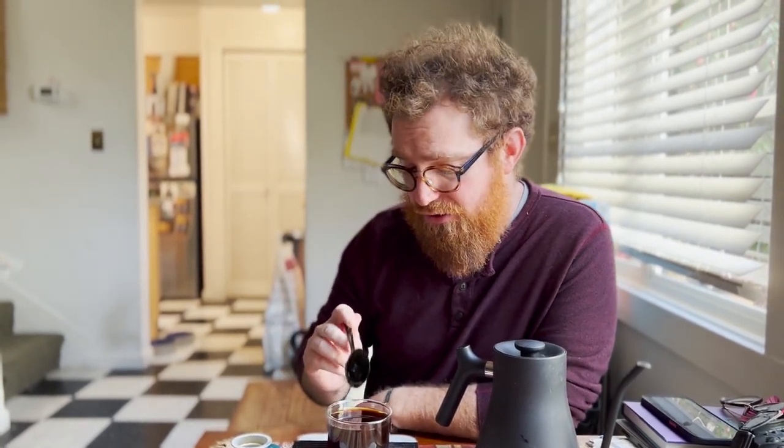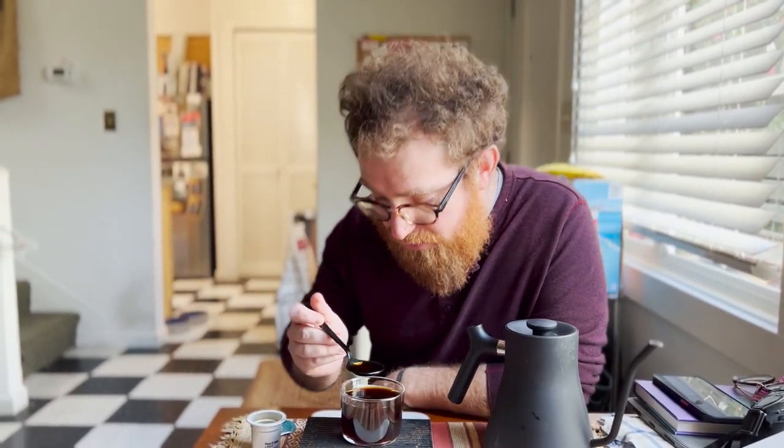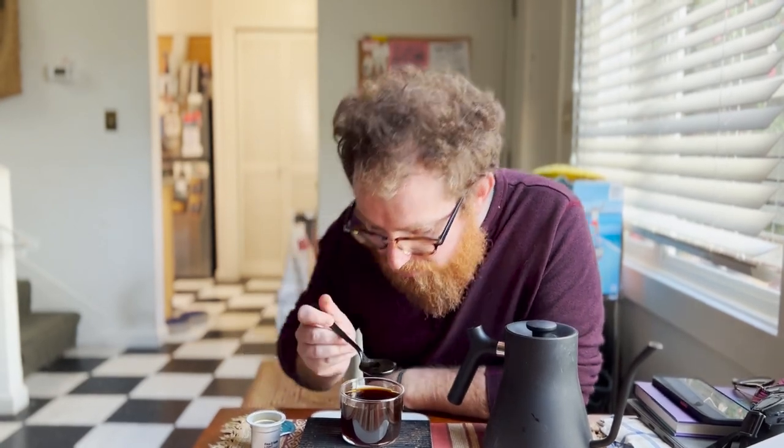One thing that should be mentioned, I believe that these are designed to be drunk as a cup of coffee, not necessarily cupped. And so the texture and even flavor profile that you expect in a cupping is not really appropriate here, which means that slurping is not necessarily the ideal process for consuming the coffee. To that end, I'll go ahead and give it a more proper chug.